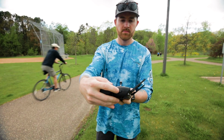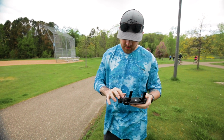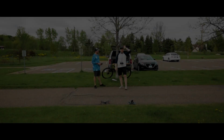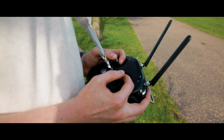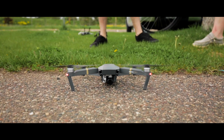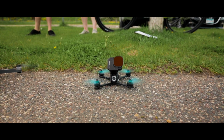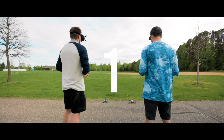What are you doing to prepare for the race? Oh, sport time. Sport mode. Oh yeah. Let's get it. She's ready. It's a race that requires intense focus, speed, maneuverability, and control. Which drone will be crowned the king? Mavic or FPV? 3, 2, 1, go.